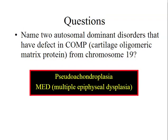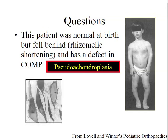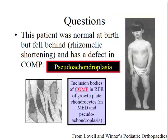Name 2 autosomal dominant disorders that have a defect in COMP. One of those rote memorization things. From chromosome 19, pseudoachondroplasia and MED, multiple epiphyseal dysplasia. This patient was normal at birth but fell behind. Has a defect in COMP, pseudoachondroplasia. What have I seen on a test question? I actually saw this and it kind of blew my mind. What is this? This is a picture of inclusion bodies. Inclusion bodies of COMP in the rough endoplasmic reticulum of the growth plate chondrocytes.